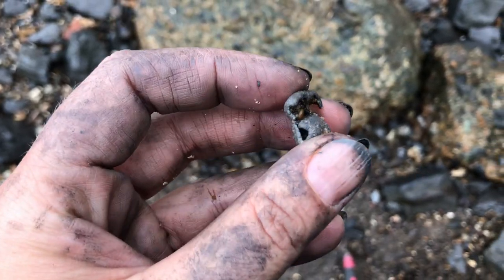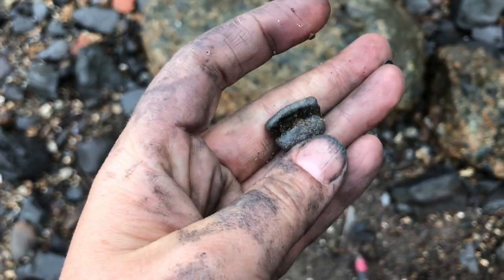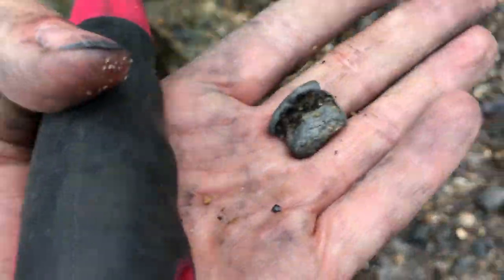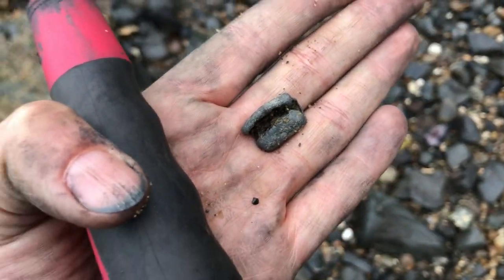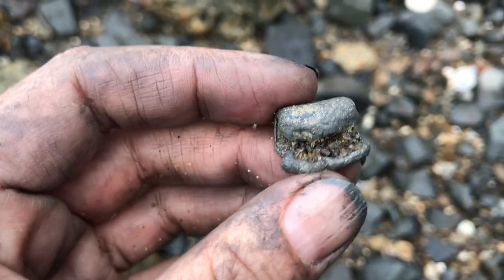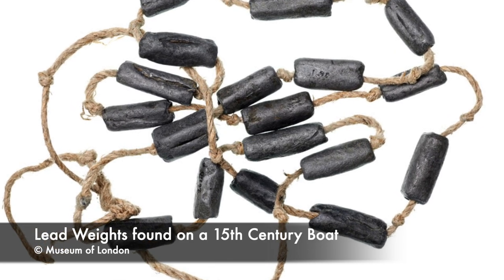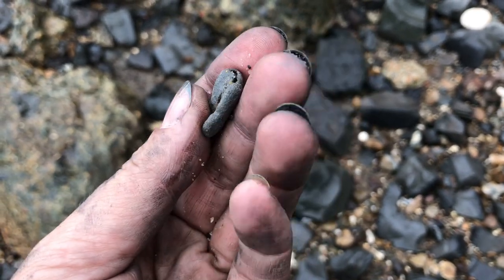Back down in that little spot, and look, I found one of those weights. It's a weight from a seine net, a fishing net, but this is a tiny one. I just need to grab my trowel because a boat's coming. This is a smaller one than I normally find, and they can possibly date to the 15th century. A fishing boat was found with a bunch of these on, seine net still intact, and that was certainly 15th century. But anyway, this is really cool. It's a really sweet one.